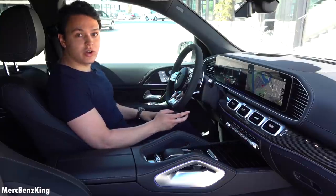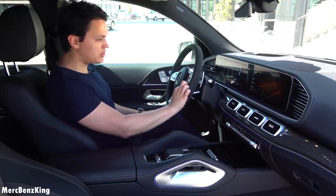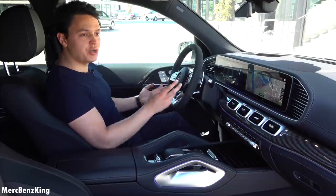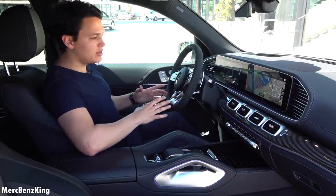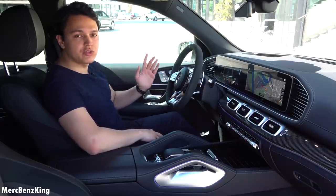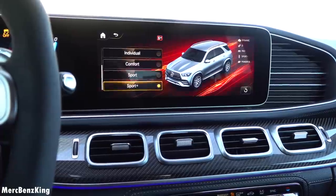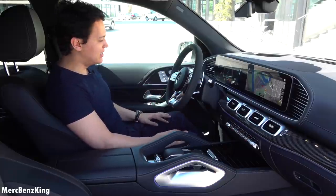It also has the driving select switcher here at the steering wheel, so you can switch it from comfort all the way to sport plus. And as you can hear, it also has the cyclist warning system. So if you're standing still, it will warn you with the side mirrors if a cyclist or a pedestrian is approaching, so that you don't open and slam the door against them. So let's leave it in sport plus. And that's also where it belongs in this AMG.